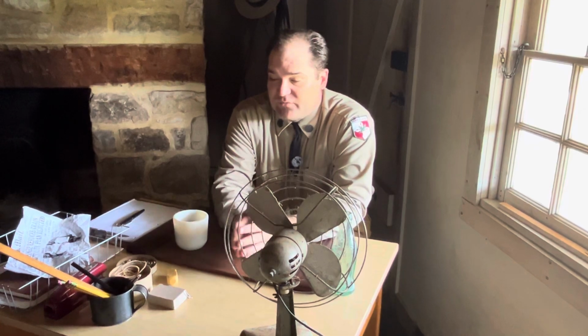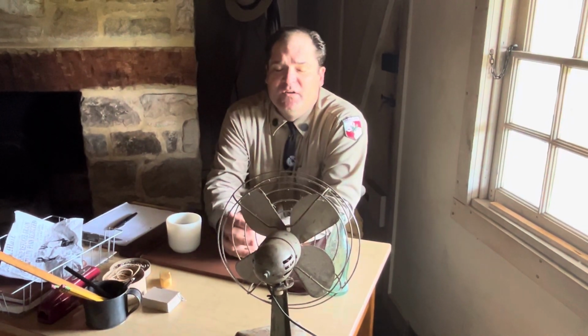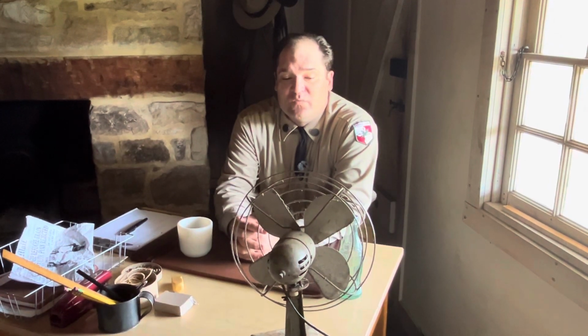So a forest ranger like myself would have done some enforcement aspects, first aid, would have also been kind of the grounds crew here doing different things. But one of their biggest roles was wildland firefighting. And the Forest Service today in Maryland is still the primary wildland firefighting service in Maryland. And they've been doing it for over 120 years. So that's one of our big roles.